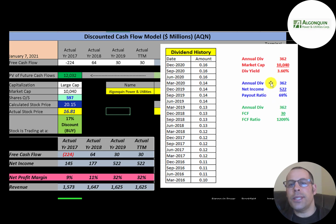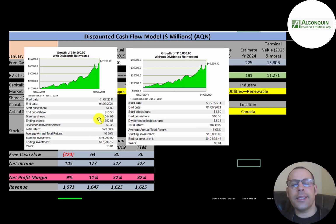So payout ratio is annual dividend payment over net income. If you invested $10,000 into this company 10 years ago and reinvested the dividends, you would have $47,000 today. If you did not reinvest the dividends, you would have about $41,000 today.